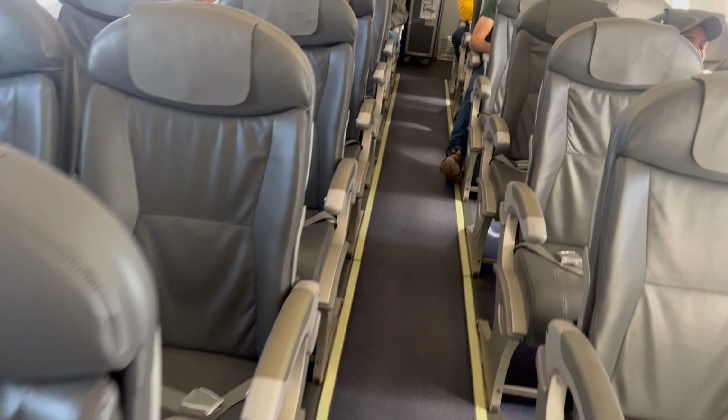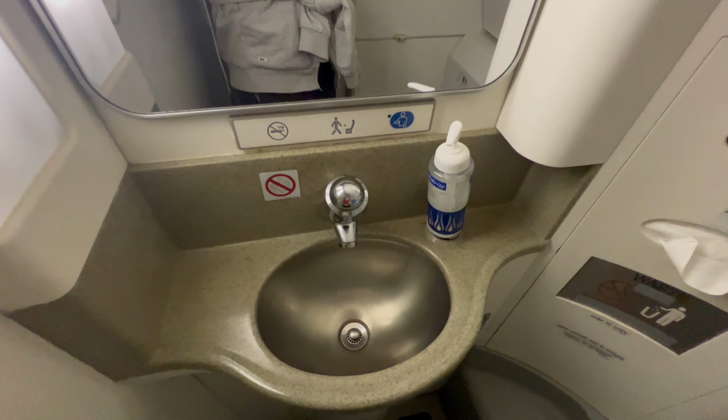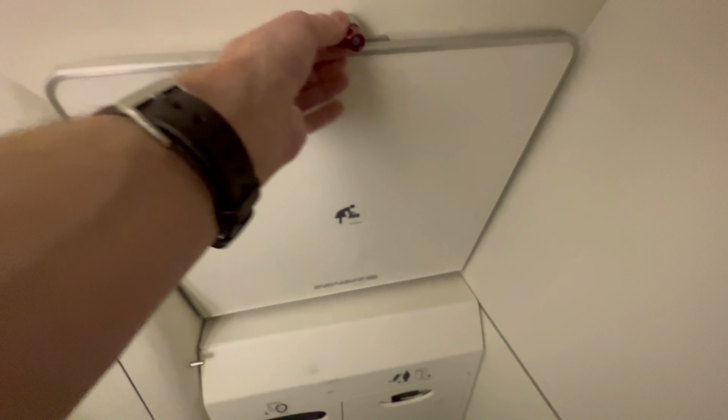Anyway, let's go and check the onboard lavatory, see what that's like. Seems to have everything you need, running water and a baby change table as well, all kept very neat, clean and tidy.